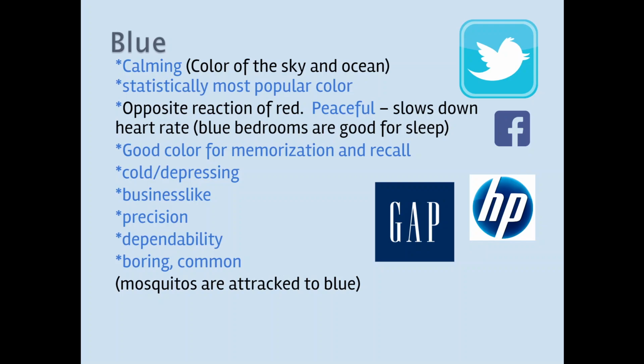Like I said, that leads me to the next one, where it's business-like. Your darker blues, your navies, are going to be less intense. They're going to be less happy of a blue. They're going to be more serious. That's why banks or other businesses that are maybe dealing with finances or legal issues or things like that are going to want to use blue. It's stable. It's a loyal color.